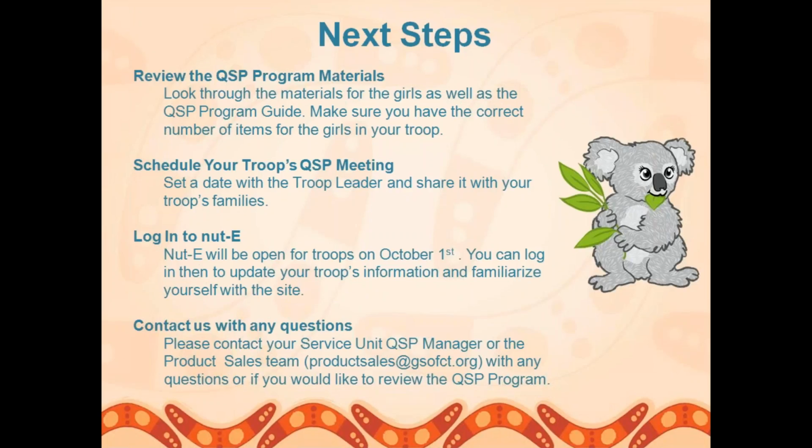So again, at your troop training, you will probably have a mixture of experienced QSP managers and some newer QSP managers. We don't want anyone to be nervous or concerned, so we'd like to leave them with just four steps that they need to think about when they walk out the door of your training. The first is to go through their materials and familiarize themselves, especially with the QSP program guide, hop on the website so they can see what information is available to them, and make sure that they have the correct number of items for the girls in their troop.